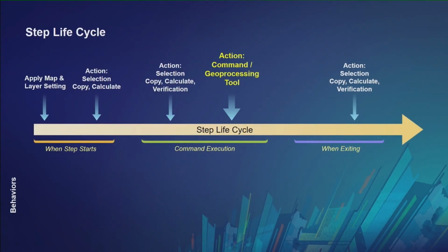On a step life cycle, this is what happens. When you enter the step, all the map and layer settings occur. So we know that you are looking at the environment as the author of the task intended you to see. Then we can do some action, selection, copy, and calculate. We can also do the same actions just before you run the tool, including verification, basically making sure that if the user changed something, because we don't prevent the user from changing selection and so on, the action will have the right inputs to be successful, right? So if the tool runs on a selection, for example, and it needs a selection to run on, we can make sure that selection is there when it's running, even if the user pressed the clear selection button, for example, right?